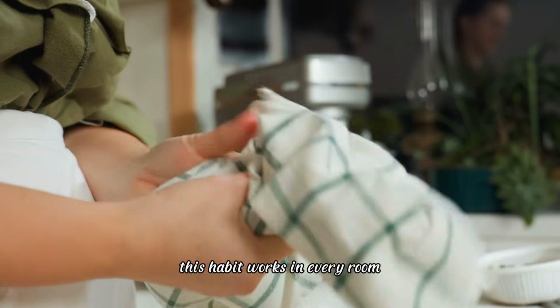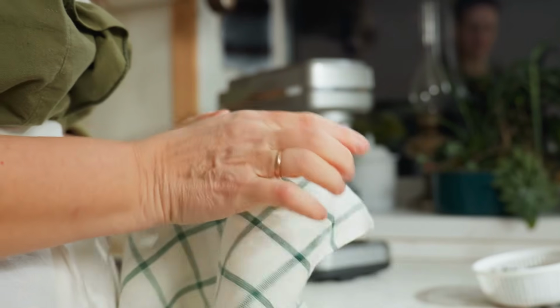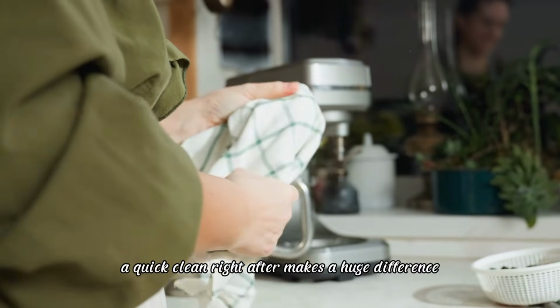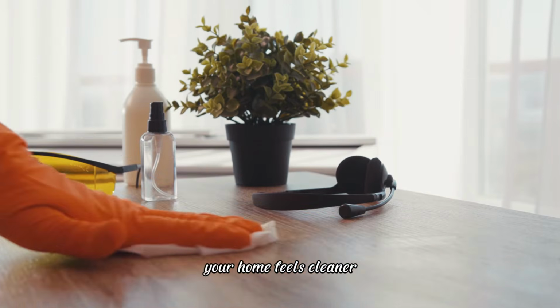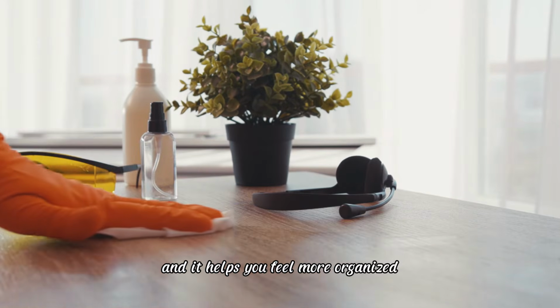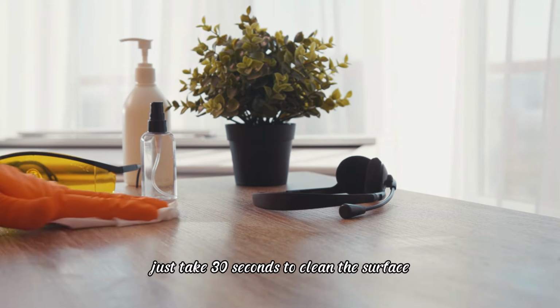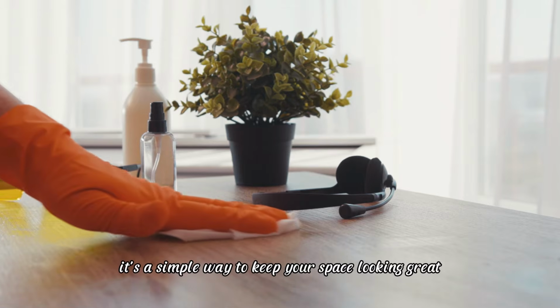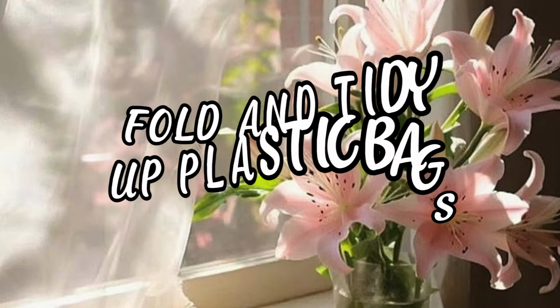This habit works in every room, whether you're cooking, eating, or brushing your teeth. A quick clean right after makes a huge difference. When you keep your surfaces clean, your home feels cleaner and it helps you feel more organized. So next time you're done with a task, just take 30 seconds to clean the surface. It's a simple way to keep your space looking great without adding extra time to your cleaning routine.